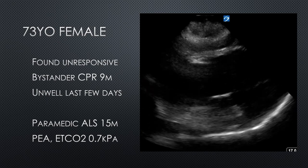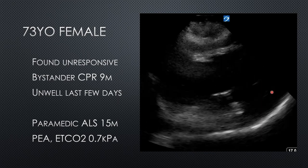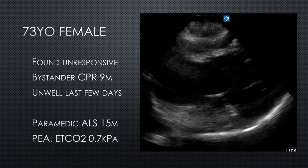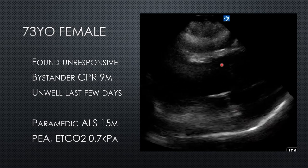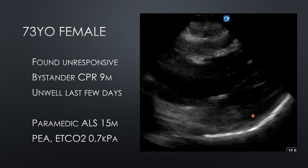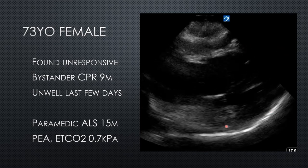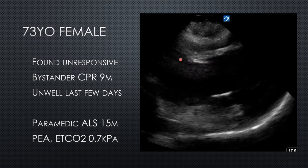This is a subcostal view. This is the right ventricle here, and the left ventricle here. I'll just give you a moment to look at this and see what you think. So is there RV dilation? Yep, the RV is bigger than the LV. Is that significant? How about pericardial fluid? Can you see any rim of anechoic or black fluid around the heart here? Nope, there's no pericardial fluid.